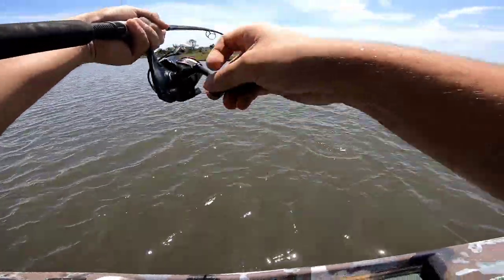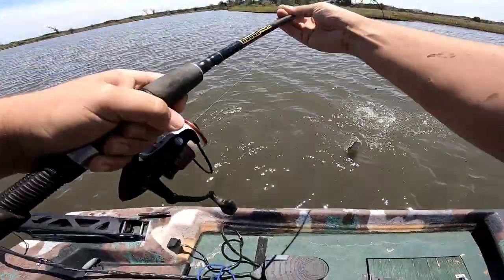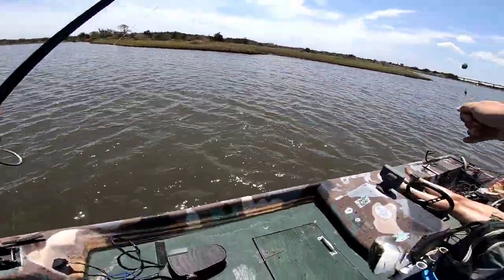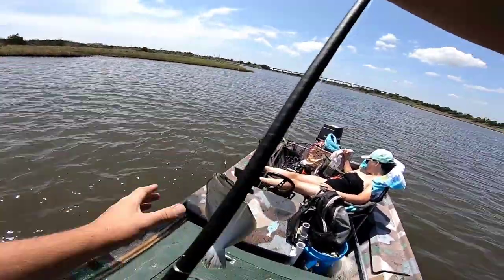The boat. Oh, it's a flounder. Oh, yes. Got me a little flounder, guys. Look at this guy. I felt him go bounce, bounce, little bounce, bounce, and then boom, got him. Woohoo, one fish on the board. That's what I'm talking about.